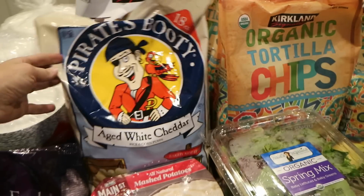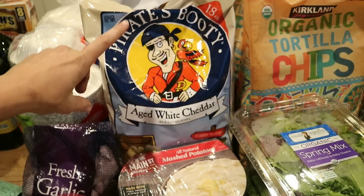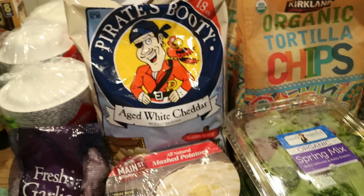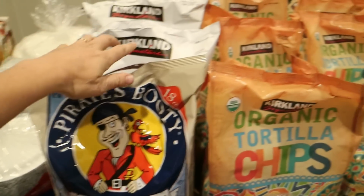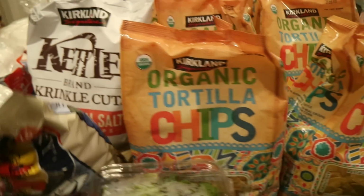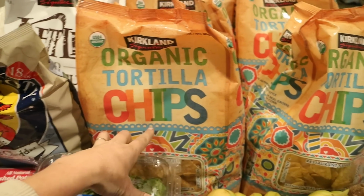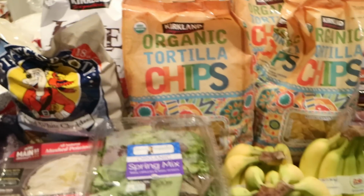Okay, we had 2 bags of the Pirate's Booty. That's like a cheddar corn puff thing because they were on instant rebate. That's the only time I buy those. One bag was with kids, so there's one here. And then I've got 3 bags of the Himalayan salt potato chips, and 6 bags of the organic tortilla chips. We'll eat those mostly with my homemade salsa.